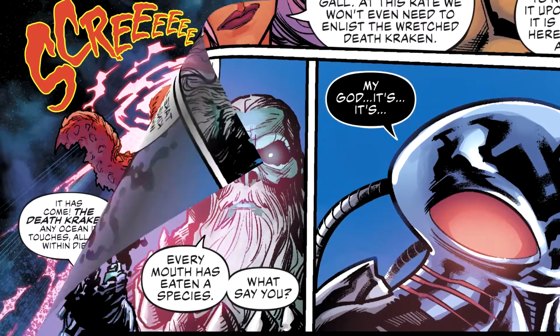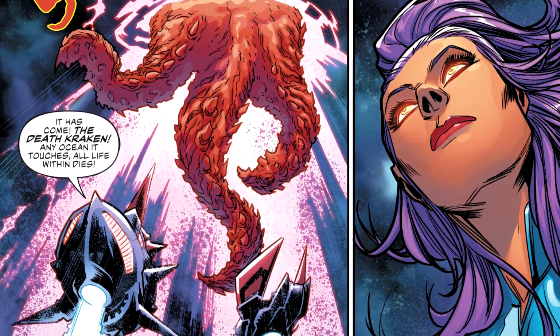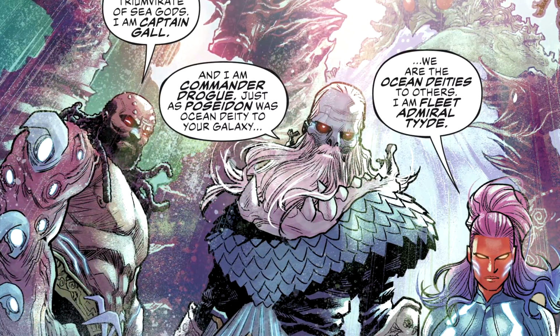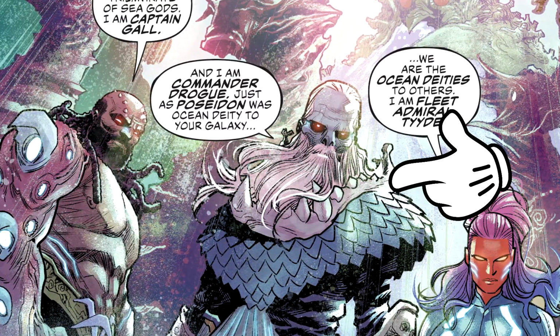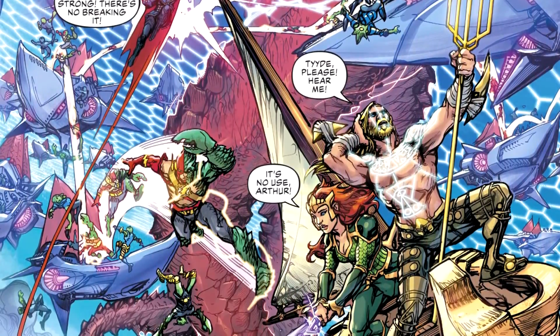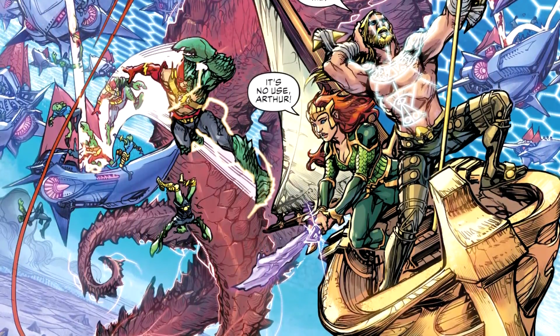The only trick with the Death Kraken is that it's a wild creature, it's not easily controlled, which is why Commander Drogue had the Bone Crown. It's an artifact that allows its wielder to control the Death Kraken, even if only a little bit. It's almost more like you're nudging the Death Kraken in the direction you want it to go. And at this particular point, they can only draw the Kraken down. They have to maintain a full leash on it because otherwise it could even turn on them.